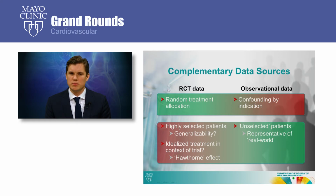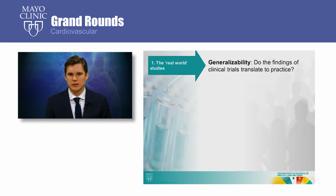In contrast, randomized trial data is limited by generalizability. The patients included in clinical trials are highly selected, and there can be a form of the Hawthorne effect during which patients treated in a randomized controlled trial receive idealized therapy. In comparison, those treated in observational data sets are relatively unselected and we think are generally representative of real-world practice.